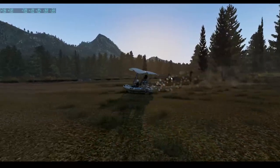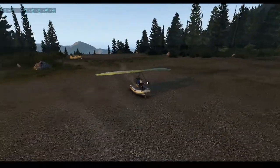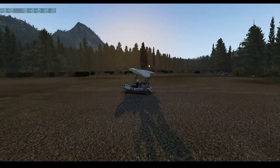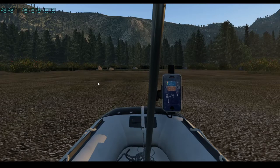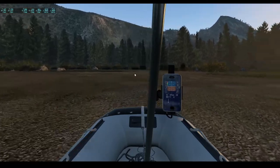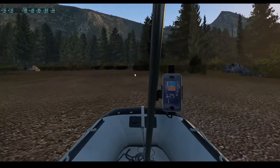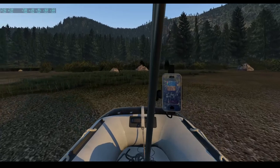Oof, it wasn't pretty, but I mean, it counts as a landing. I was very slow, but yeah, we made it onto the ground here. Let's see if we can take off. Again, I'm just going to exit replay mode real quick. And I will use the maximum amount of runway length here. Turning around.